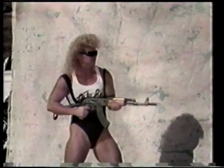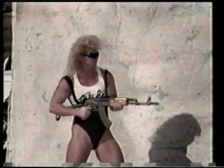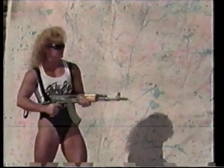My name is Kathy, and I'm shooting the AK-47 automatic rifle. This gun is equipped with a folding metal stock. As you know, the AK fires the Russian 308 round, and if you know anything about shooting the 308, it has quite a kick. I really didn't expect it to knock me back like that.